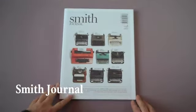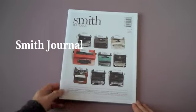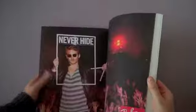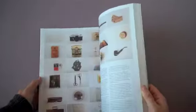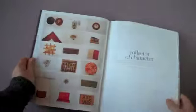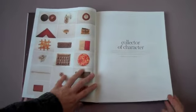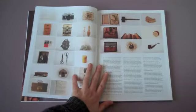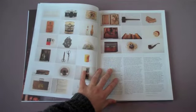Another Australian magazine. This is the male, I guess, brother magazine of Frankie, which is a magazine produced, I think, in Queensland, and it's one of the first Australian women's fashion magazines that felt a bit more loose and less salesy and gimmicky. So they've tried to do the same thing with this male version, which is called Smith's Journal.